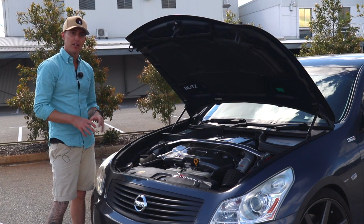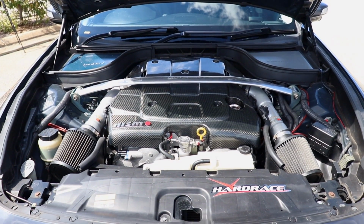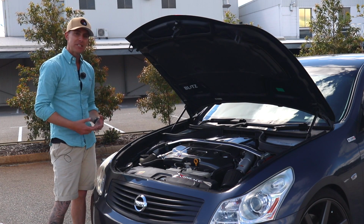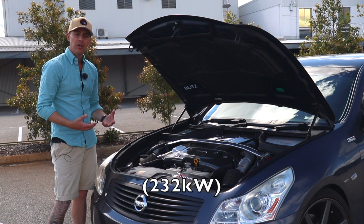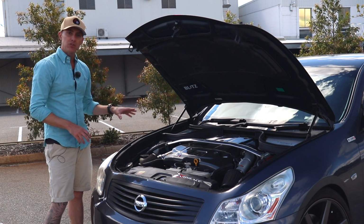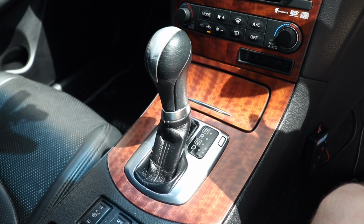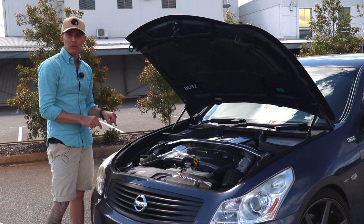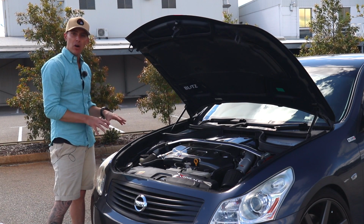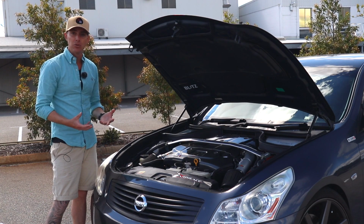Now just coming under the bonnet, this has a VQ35 HR engine. It's a 3.5 liter naturally aspirated V6 engine, pumps out 311 horsepower and 264 pound-foot of torque. Now this is a 5-speed automatic with all wheel drive in this particular model. Most of these cars, however, you will find will only be rear wheel drive. Now, there are some rare models in the sedan as well, which you could get as a 6-speed manual.